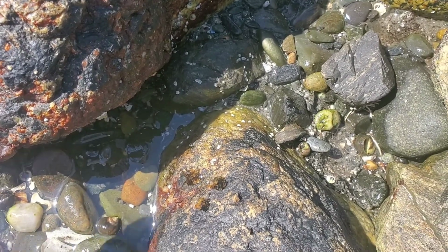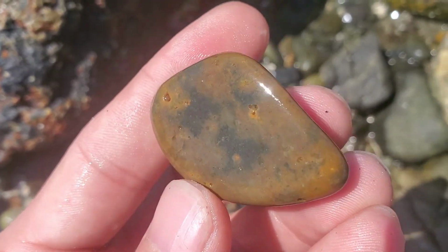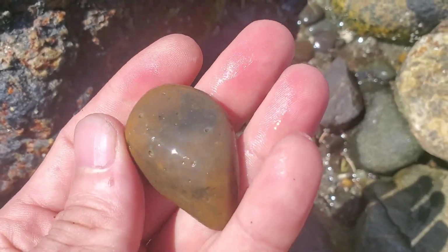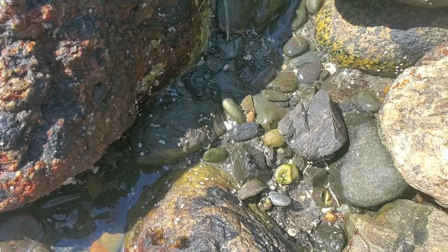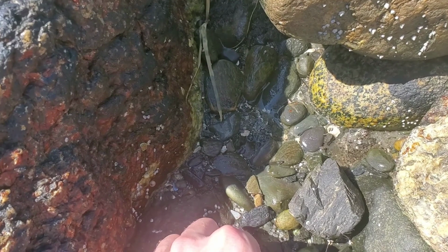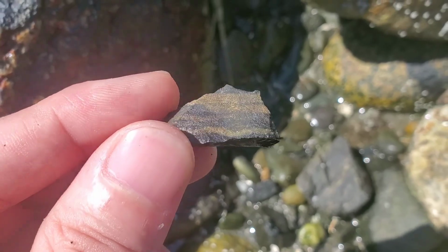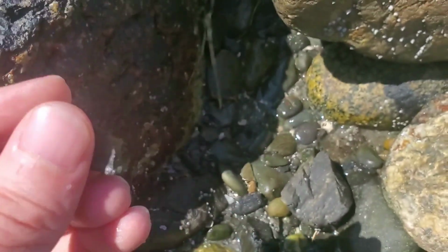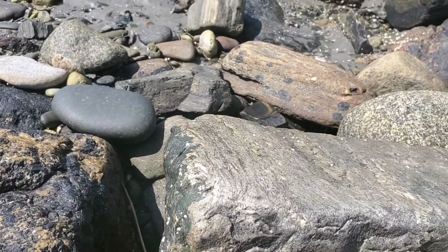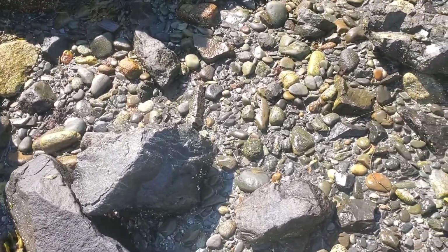Also picked up this one here. Looks like chert, almost. Pretty cool. Over here in this area, scoping it out with my daughter. She's found a couple of really nice pieces of quartz.